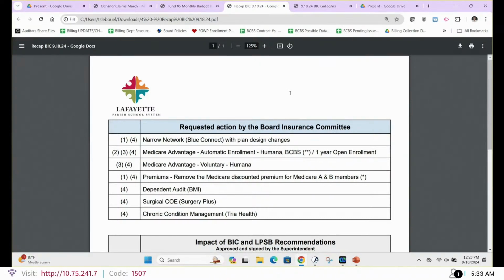I figured you were going to be at this place. Is it possible, Ms. Gardner, to attach this? Oh, for you to see, because I think that's what you're saying. Well, I mean, I can see it now, but for the public to understand.